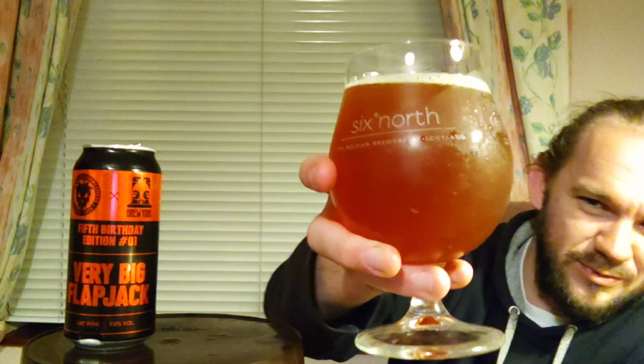But I think it's about time that we have a taste of this one and see what it's all about. So yeah, let's get the rest of this guy out into the glass. So yeah, this is quite nice. There should be little bits of sediment in the bottom of the glass there, so we'll need to be careful with that. But it is all natural, of course.